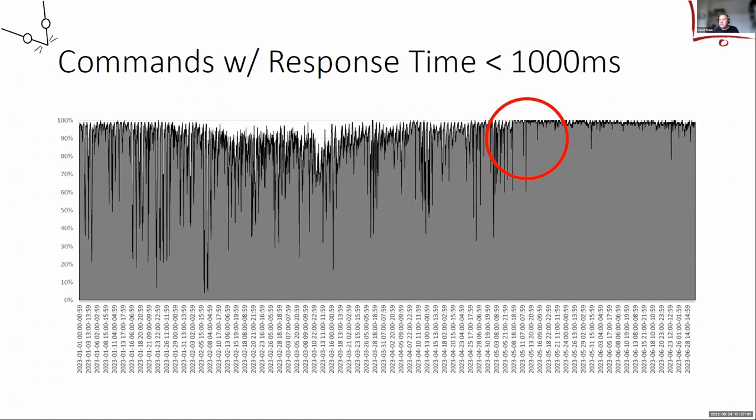Another perspective on this topic is the question of how many search commands were executed in less than 1 second. The red circle is the May update, and you see that it also got better. Most of the commands are executed in less than 1 second, and it's a real beauty.